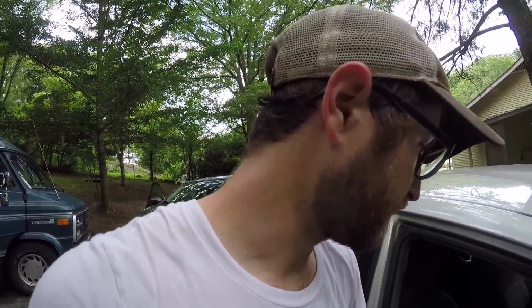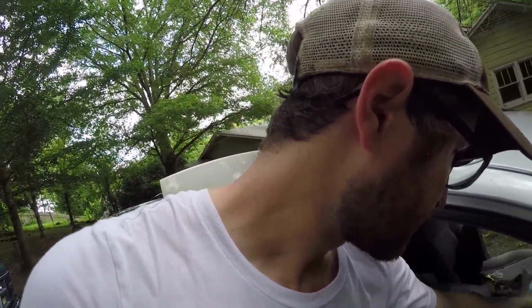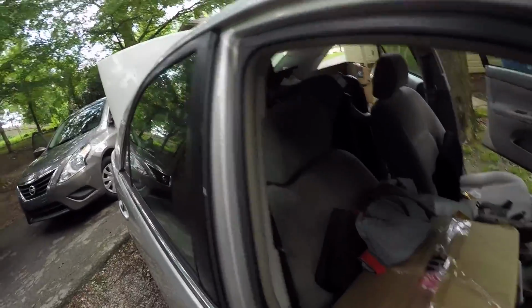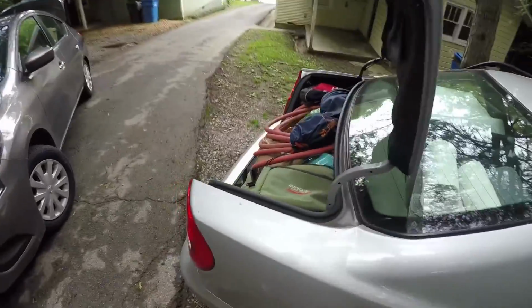First step is doing exactly what we did, and that is downsize. Sort of. I mean, these are absolutely packed full. So is that car, the rental car. Oh God, van life. Let's just see what happens.